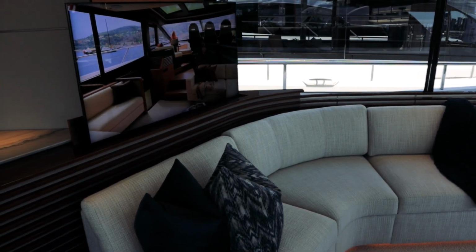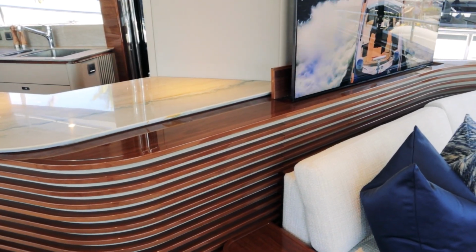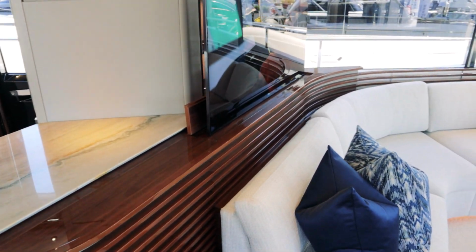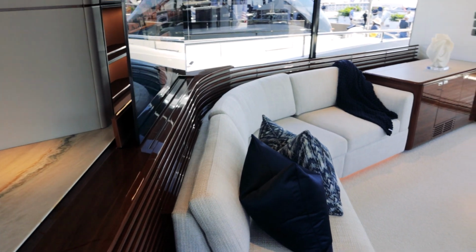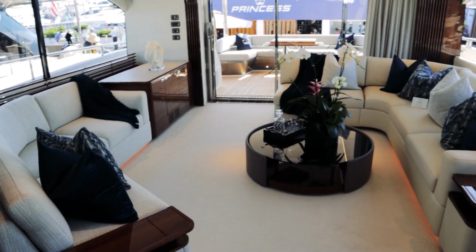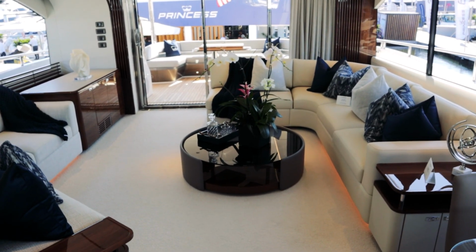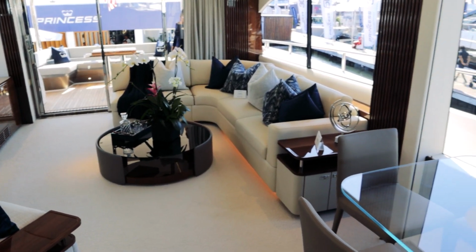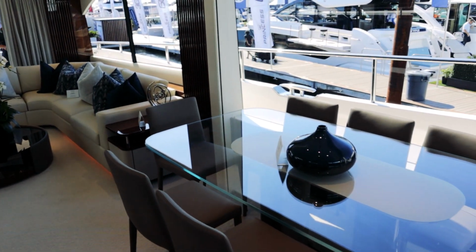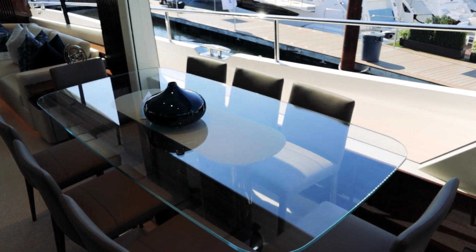So you got this beautiful woodwork there. The exposure plays with me. You can see it a little bit better. That's something that Princess just does so well, is their woodworking, manufacturing techniques, and all that. So just a really nice setting, really conversational, all that good stuff there. And then, of course, we already saw it and talked about the space a little bit, but that is just going to be the formal dining area here on the boat.